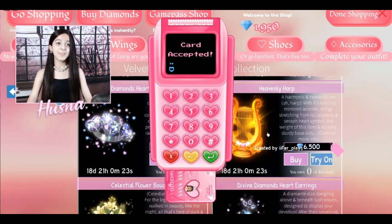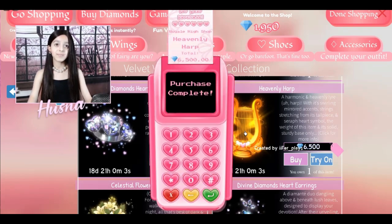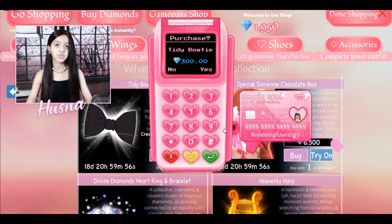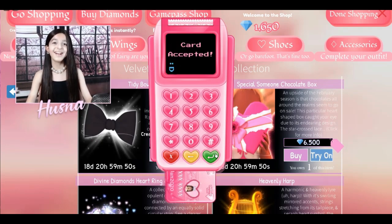Now I have 1,000. Oh, I can buy the Tidy Bow Tee too. What is that? Oh, yeah, that's the flowers. That's for a wedding, but I'm not at a wedding. I just want the Tidy Bow Tee too. Sometimes girls can use it too, you know? I can wear it with my little work thing. I want this too. 300 diamonds, sure thing. That's the cheapest out of all. Give me it. I don't care. I love it. I still have 1,000. What else?